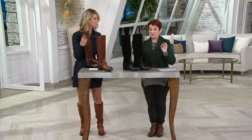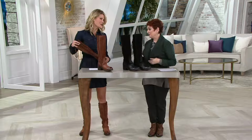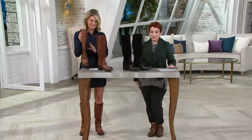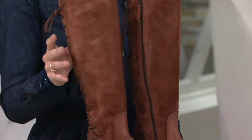I cannot tell you how many Miz Mooz boxes I've seen carted in by QVC program hosts. So get ready to see us living in these boots. And you look absolutely adorable in these. This is the Brandy that Erin is wearing, or the black. It's a top bind. It's a star of the day.